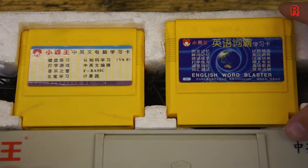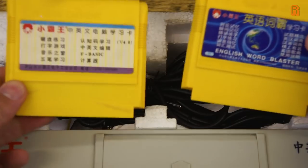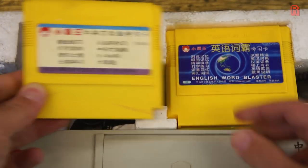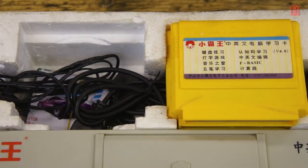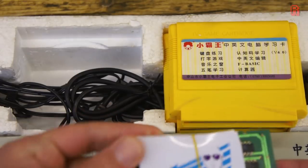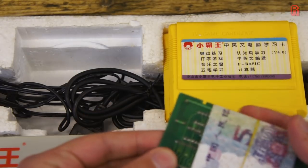Cartridges are the means through which programs are loaded via a slot at the top of the keyboard, and the little English writing that's on them shows English Word Blaster and F Basic. We'll be taking a look at both, and it'd be very interesting if that is a basic programming language, because I can't yet see any way that you would save your programs.